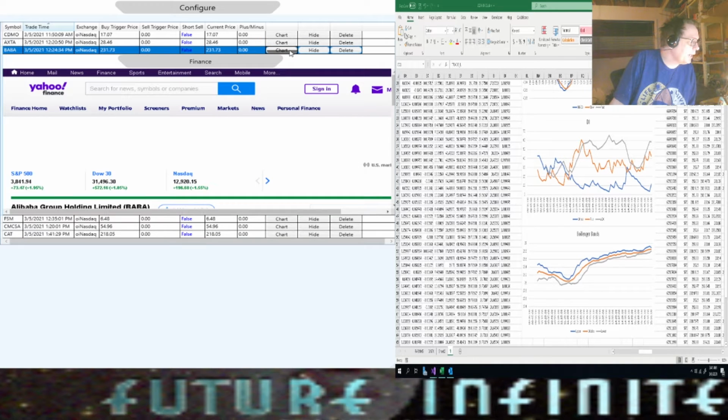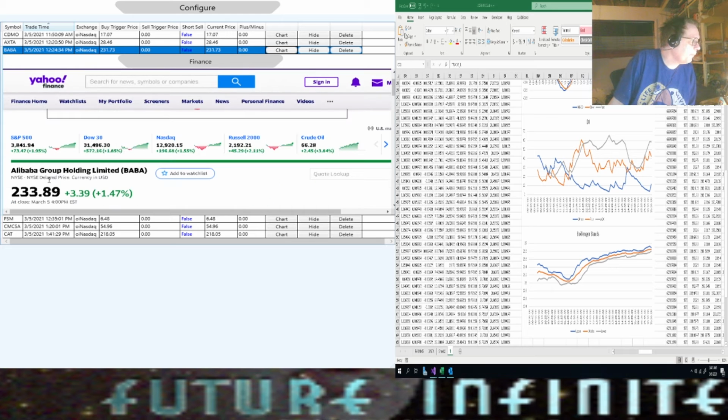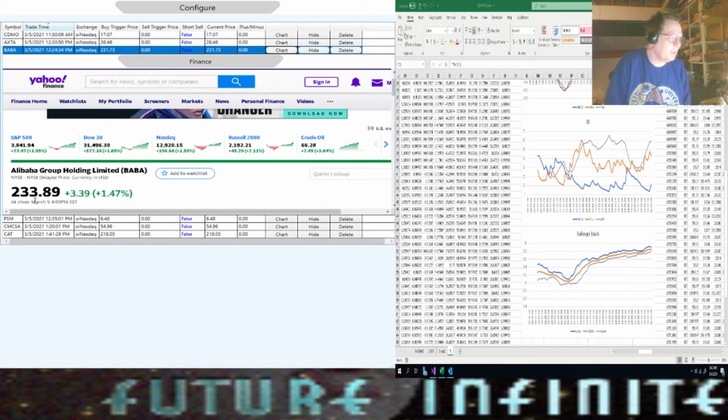Next trade is PABA. That's Alibaba Group Holdings Limited. It tripped at 12:24:34 p.m. at a price of 231.73. A buy, of course. It closed the day at 233.89. It was up, not up a lot.